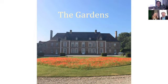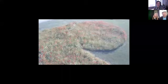Obviously the gardens are very important here to the estate. The house is like a little jewel set in the gardens. And from everywhere you are in the garden, you catch a glimpse of the house. That's why, in fact, the gardens were redesigned as they were. And here we have our poppy-shaped heart that we designed back in 2018 to commemorate the end of the First World War.